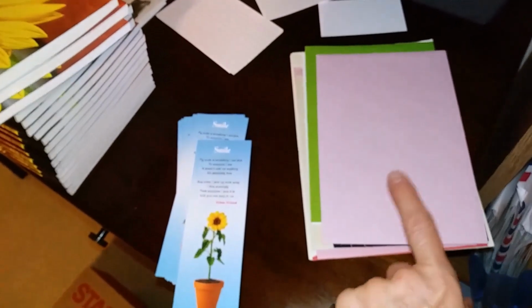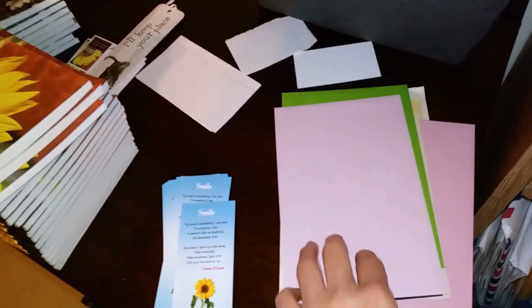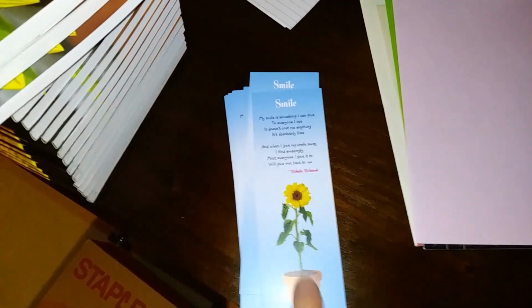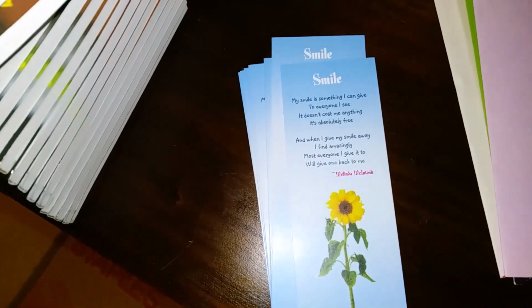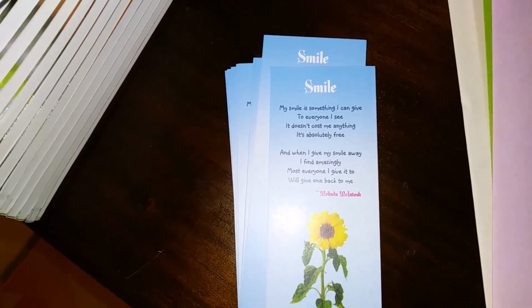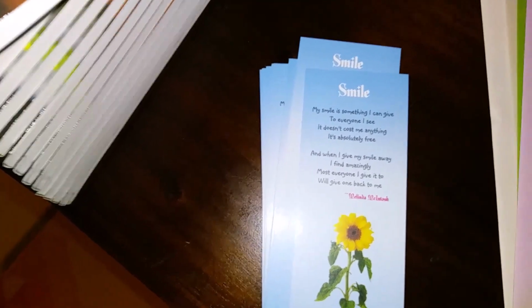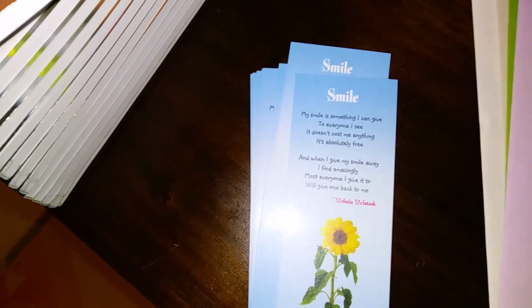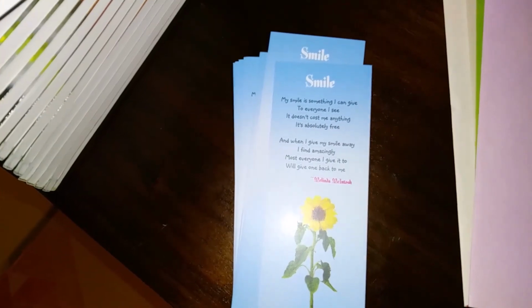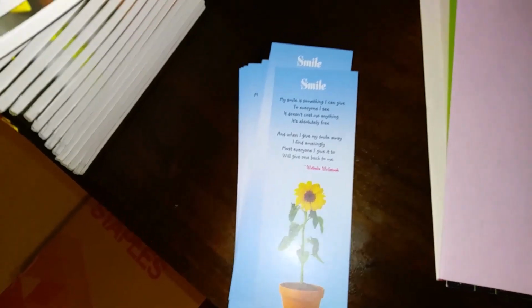And I also found some cards. They're new, so I need to put those somewhere, so in case we need to give someone a card, we can use those. And I found some bookmarks. These are my bookmarks. This poem, I think it's in my 3rd book. It's called Smile. And it says, "My smile is something I can give to everyone I see. It doesn't cost me anything. It's absolutely free. And when I give my smile away, I find amazingly, most everyone I give it to will give one back to me."